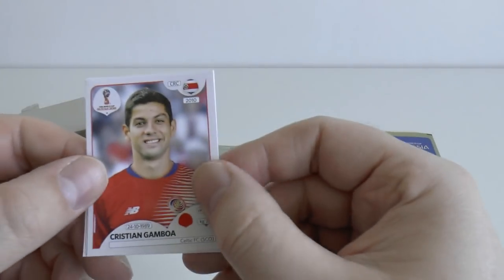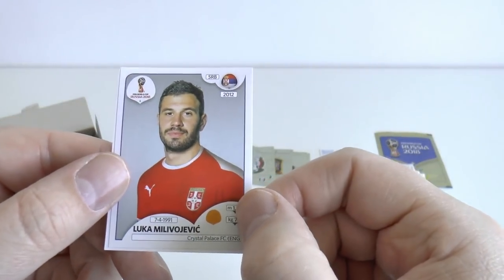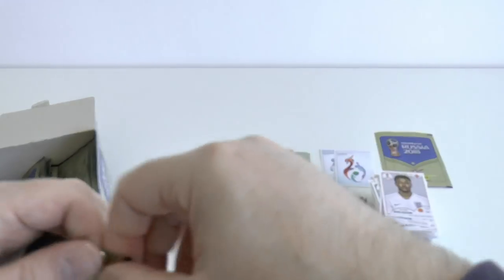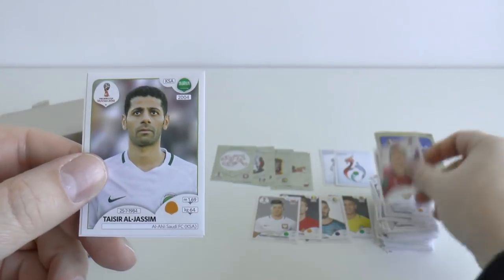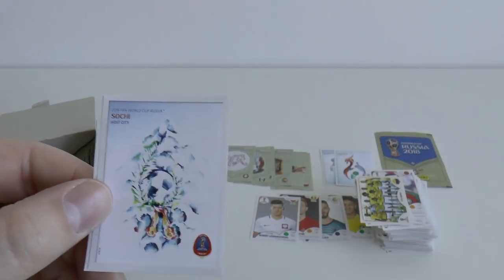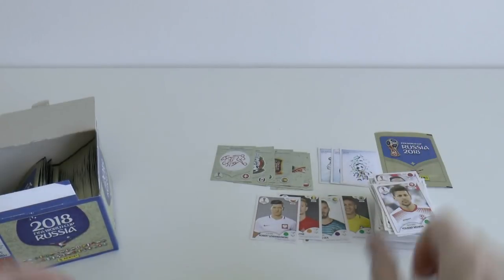Next out of the pack, we have Gamboa, Toivonen, Aldosari, Milivojevic from Palace, of course, in Serbia. And finally, Jesse Lingard of Manchester United and England. Next up, we have Fajer, Al-Jassim, the Colombia team. Next up, another poster, this time of Sochi, host city. There. And finally, Mzakni completes that one.